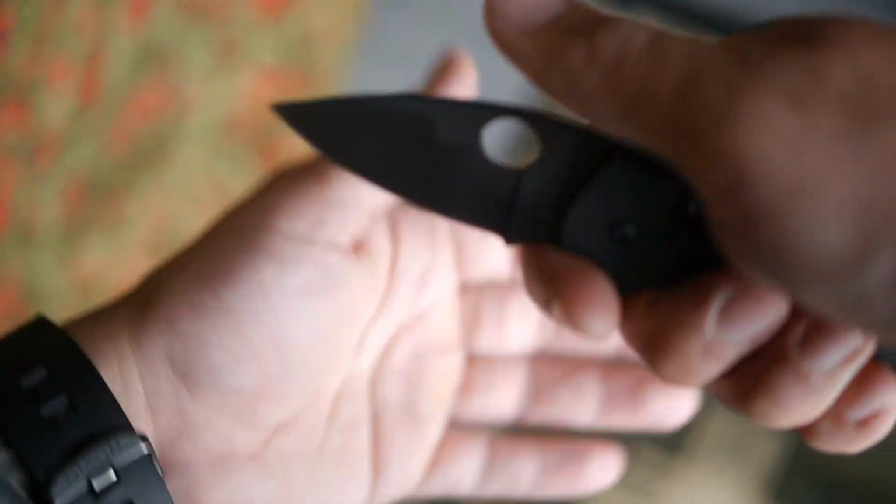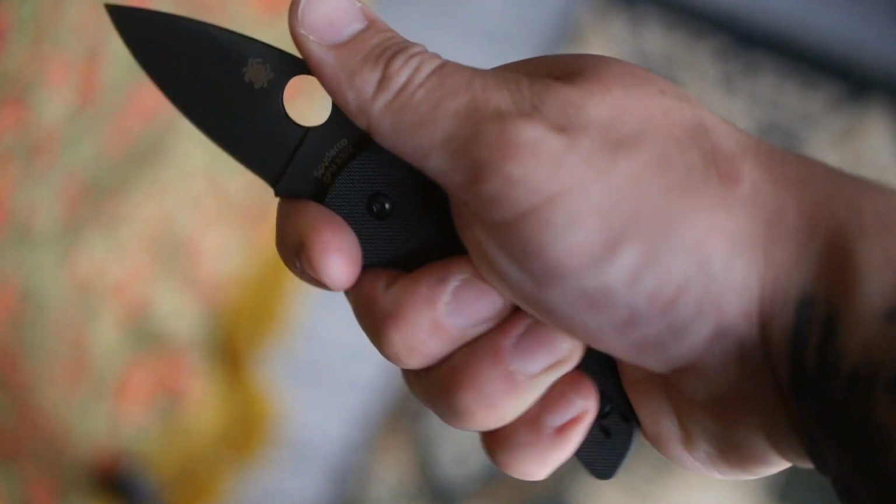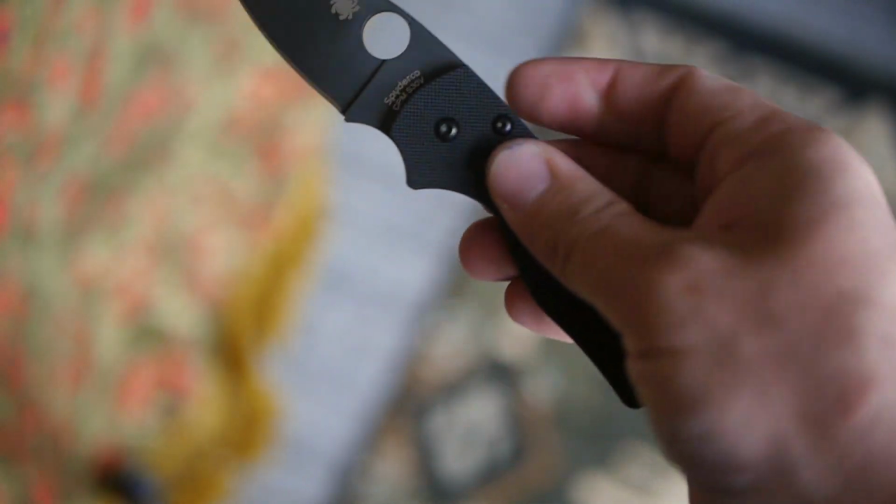For my small hands, it works well, and when I want something lighter but still a little beefy, I go with the Little Native. Not much I can say bad about this knife at all. Love it, actually, other than I need to break it in a little bit more and probably adjust the pivot screw to loosen up the action here, but it's a solid little knife.